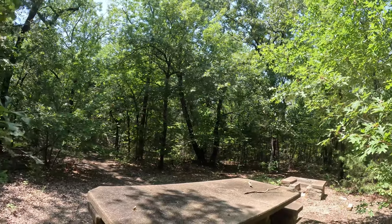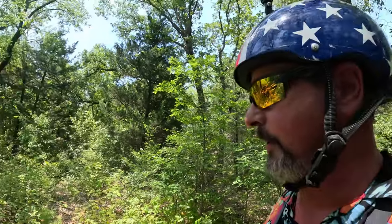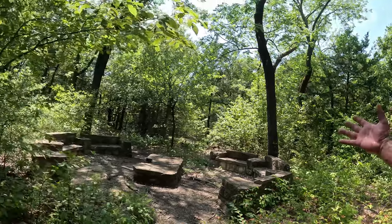Exactly 100% sure where I am. I've been riding on the Bodart Trail. And out here seemingly in the middle of nowhere, there's a CCC table. I think I must be getting close to the tent group camp area. I think this is pretty cool. It's a living room.